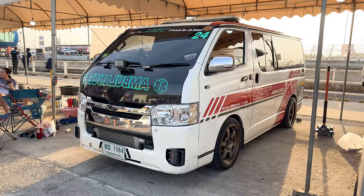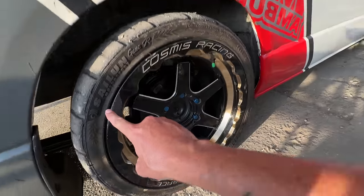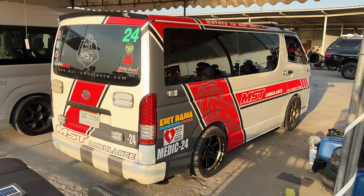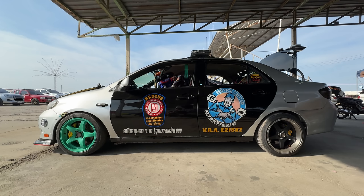And you see this one is on TE37s with a Brembo big brake kit. And on the rear, once again, rocking the drag radial setup. So this is a legit locally made drag radial here in Thailand on a Cosmis Racing wheel. Cosmis Racing is a very popular wheel company worldwide. Cosmis Racing is manufactured here in Thailand. Check this out. That's the stretcher that goes in the back of that ambulance. Like I said, these are all legit, actual working ambulances.